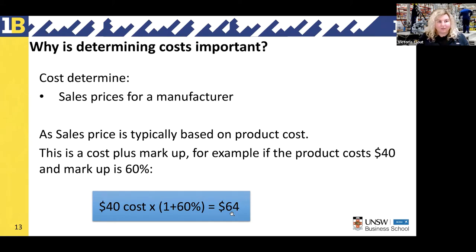So in the real world, some products have a very high amount of markup. So for example, women's clothes and women's handbags can sometimes have 1,000% markup, or 4,000% markup, because the cost is not that high, but the selling price is very high. So manufacturers are looking to make not only their cost back of their product, but also a markup. That markup then becomes part of their profits.